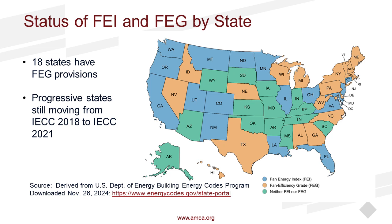Okay, so next, as I mentioned, FEG is a pretty old metric, and look at this, we still have 18 states with FEG provisions. What's up with this? We have had FEI since 2008 and still have this, so we have more work to do. What does it tell us? Whenever something goes in the book, it takes time to take it out, okay?